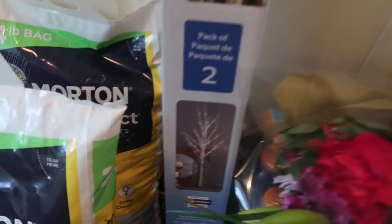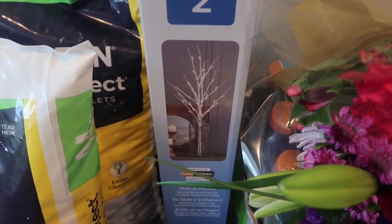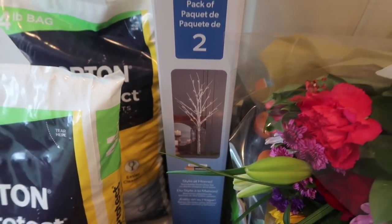And these ones light up. So you can see down there that it's a pack of two and each one lights up by battery. So I think I'll just get rechargeable batteries and just throw those in there. I thought those would look really nice.